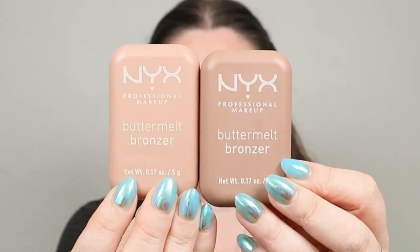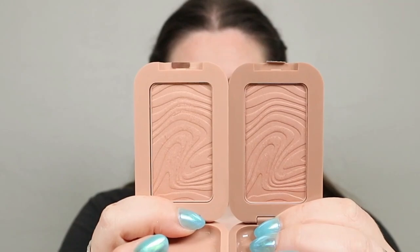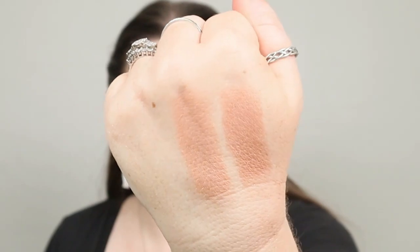Couple more new releases. These are from NYX. These are their Buttermelt bronzers. I picked up 2 of the lightest shades. The lightest shade is Buttercup, and the next one is All Butted Up. So it's like BM's B01 and B02. The thing I don't love about these is that they have talc in them. These also have a bit of fragrance to them as well, which they didn't need to do in my personal opinion, but the formula is fabulous.